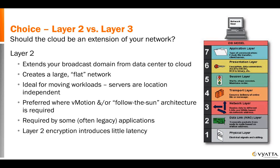And this is probably the ideal infrastructure if you are planning on moving workloads. The servers are location independent. As long as it's within the same broadcast domain, it's fairly simple to do. There's not a lot of reassigning and tracking of IP addresses. This is preferred where vMotion or follow-the-sun architectures are required. Sometimes legacy applications, including some Microsoft applications, require all the elements of that application to be within the same broadcast domain. And layer 2 encryption is a fairly simple way of protecting data between locations, and it adds little latency.